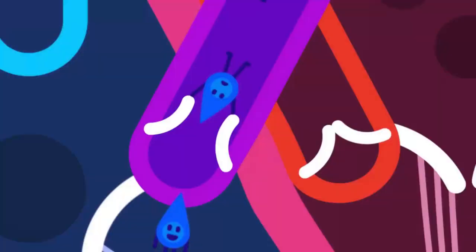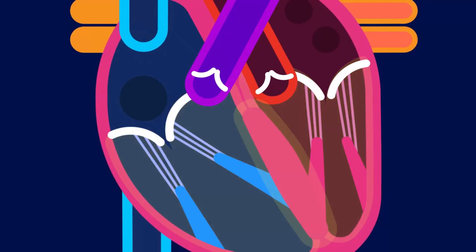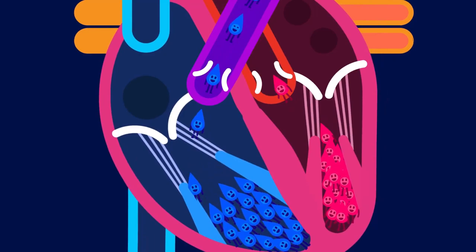Here, the semilunar valves prevent backflow of blood. The septum prevents mixing of oxygenated and deoxygenated blood. The pulmonary artery carries deoxygenated blood to the lungs, while the aorta carries oxygenated blood to the body.